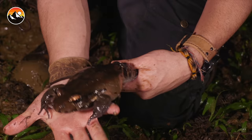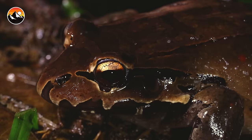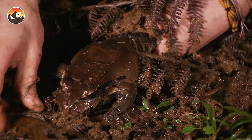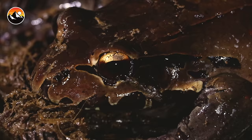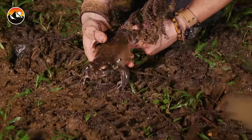Now, you can see how this frog looks just like the leaf litter. So if it was kind of down here on the ground, just hiding underneath things amongst the leaves. Now, during the day, they will do that. Just stay hidden on the forest floor. And you can see that very distinct camouflage on the back looks exactly like the cutouts in some of these leaves and the ferns. And if you lift the frog up, get that look.